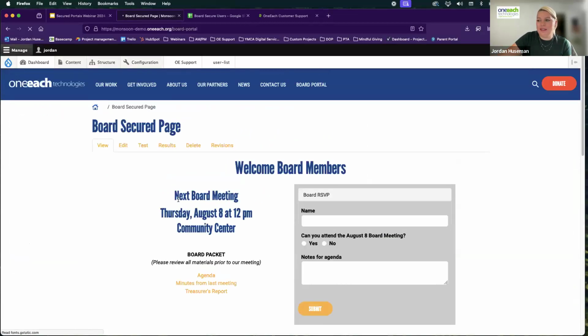And you can take a look at it. Again, these are only going to be visible to someone that is logged in with the board secure user role. So if you have multiple secure areas, you have a volunteer and you have a board, volunteers aren't going to see the board stuff, only the board user role. So if you have someone with two different logins, or they need access to both, they'll have to log in with both different logins.